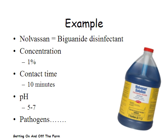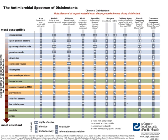So if we're outside for a very acidic environment or very basic environment, Novosan won't work. So this could be a problem in some cases with water that you might get on farms where they're either acidic or very basic. And then finally, in the case of Novosan, it has a fairly limited pathogen range that it's effective against.